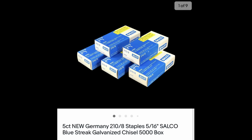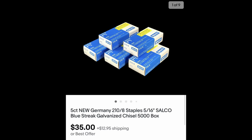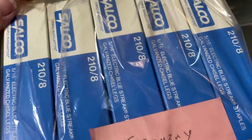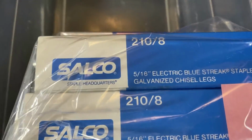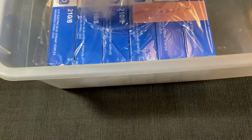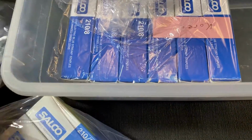Did they buy them? Well, yes, they did. They bought this 5-count lot of 210/8 for $35. I have 6 boxes left, but as you know, I only spent $8 on all of them, so I made my money back and then some. Please tell me, would you have looked at these? Would you have considered these? Would you have bought these?